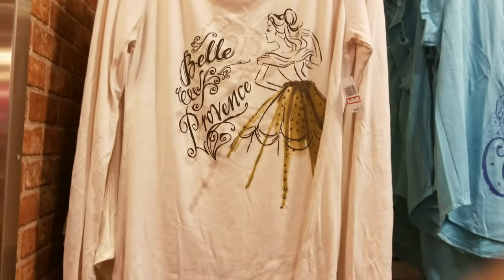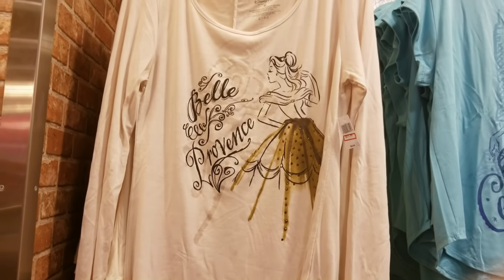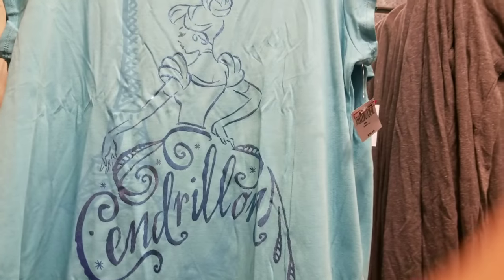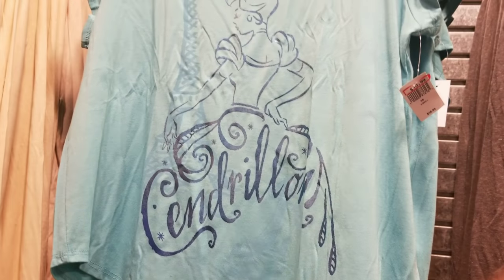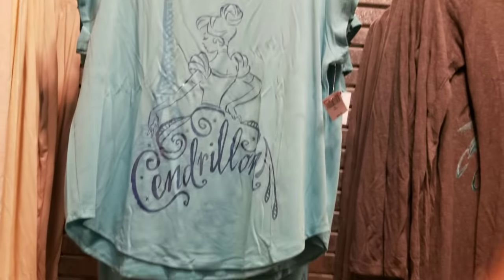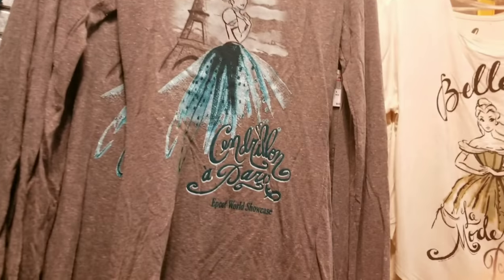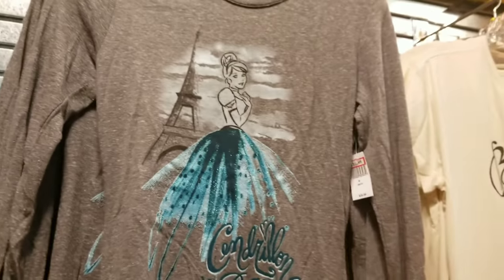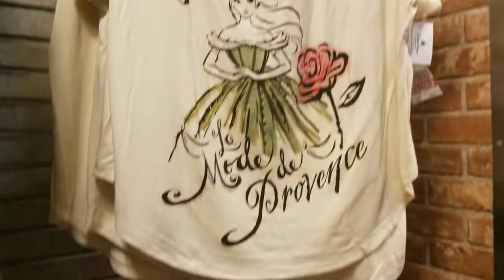I don't feel like I've seen this one in here either. It's long sleeve, $27.99, was $39.95. This one was $36.95, and it's $10.99. That's really cute. This one right here, oh my gosh. My daughter would freak out because she's in love with Paris. $10.99 for this one. This is new.